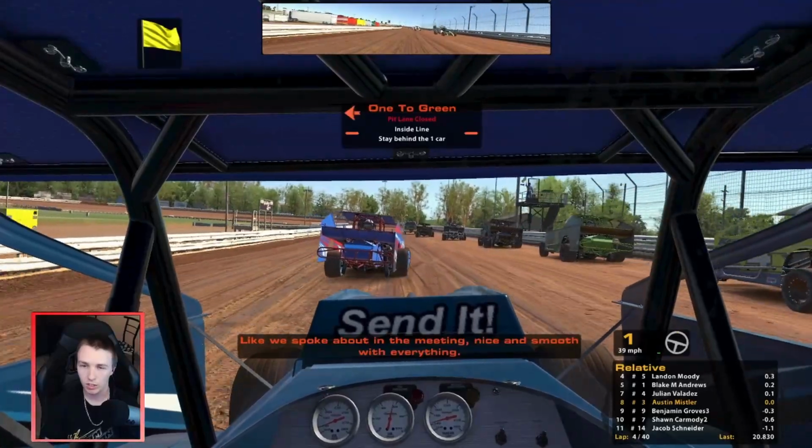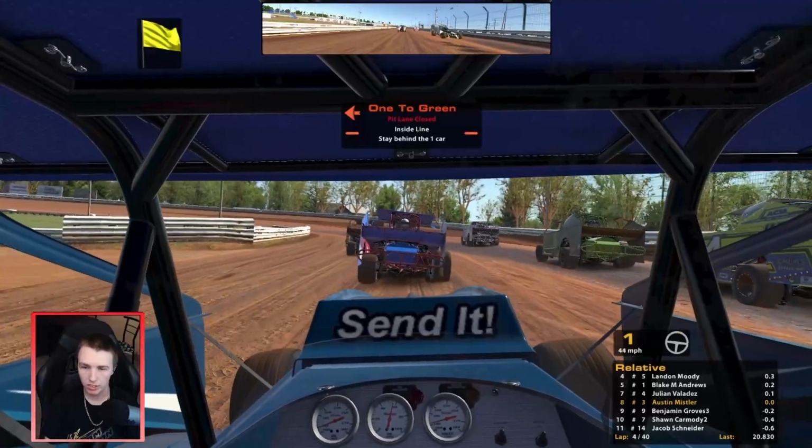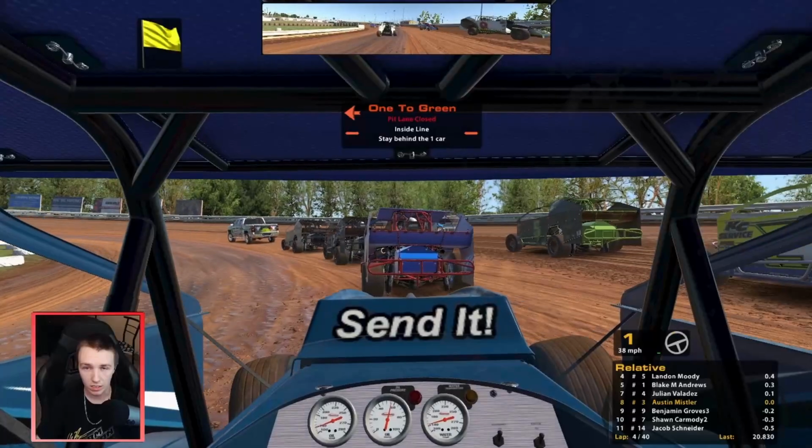Is this single or double file? It's double file. Okay. This is going to be interesting because this bottom lane sucks. Bottom lane absolutely sucks.